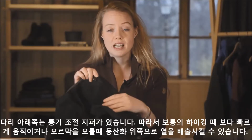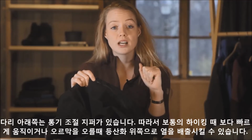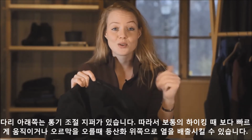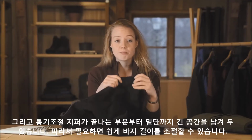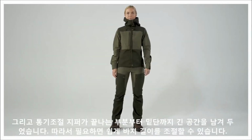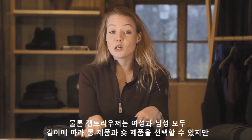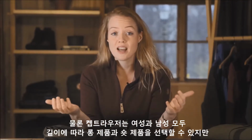In the lower part of the leg, we also have a ventilation, so that above your boot shaft, you're able to let go of a little bit of heat when you're hiking uphill, or going at a faster pace than normal. We've also left a generous space from the end of the zipper towards the leg ending, so that you can easily adjust the length of the trousers. I also want to mention that they come in 2 different lengths, a shorter and a longer version, for both men and women.